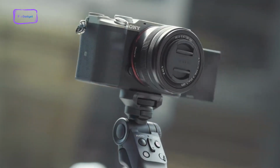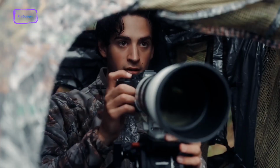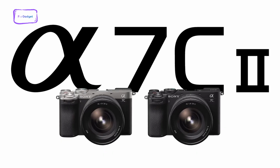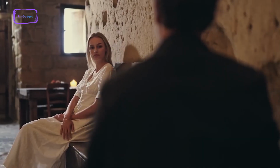So apparently, we were right. Almost 3 years after the release of the Sony A7C, Sony has once again expanded the series by introducing two models: the Sony A7C Mark II and the Sony A7C R. Now the question may come to mind, what sets these two cameras apart in terms of qualities?